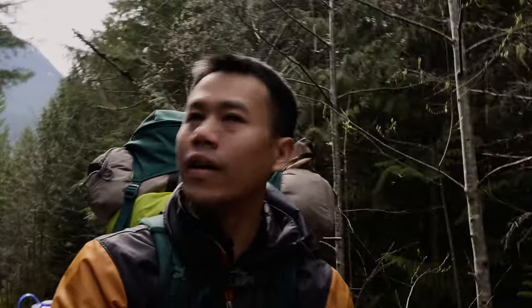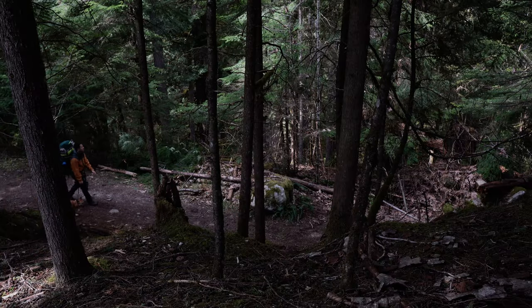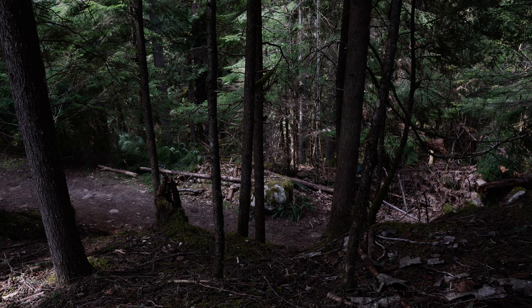There is a pretty cool trail here. No one's around. We're in the mountain area, so we're gonna continue hiking. Hopefully you can find the river pretty soon and look for a nice camp spot for the night. I'll see you guys there.